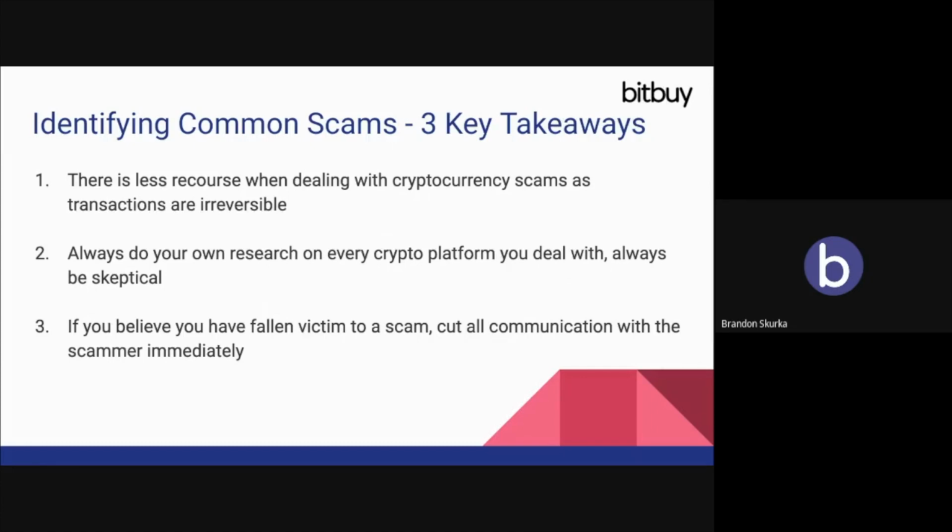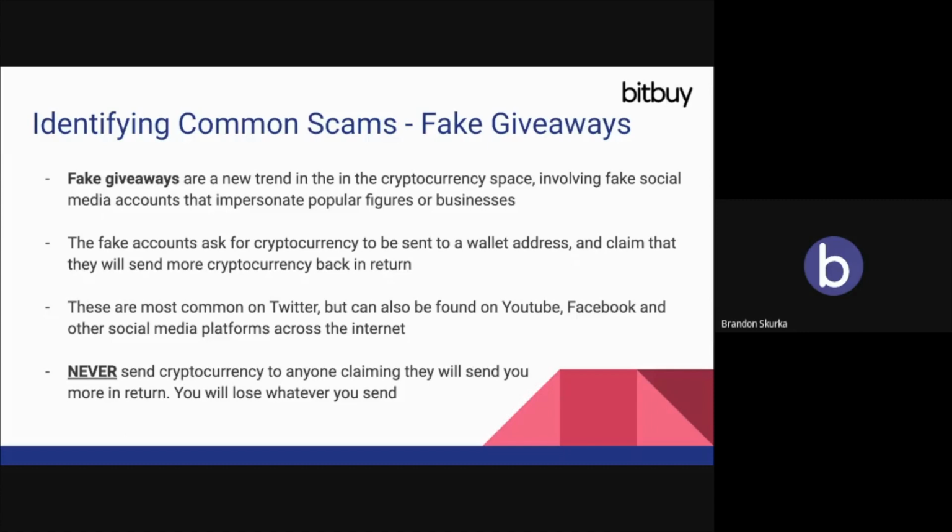Okay, so there's one other scam that we want to go over very quickly. I'm sure you guys might have come across this. It's called the fake giveaway scam. Really popular on Twitter, especially crypto Twitter, if you follow some of the big personalities and big companies in the space on Twitter.